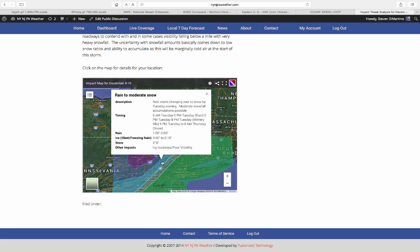Over far northwestern New Jersey, this is where things start to get a little bit more icy. We're looking at rain starting and then changing over to sleet and freezing rain and then snow with moderate snowfall accumulations possible. 6 a.m. to 5 p.m. will be the heavy rain. From 5 p.m. to 9 p.m. on Tuesday, I'm looking for a wintry mix. And from 9 p.m. Tuesday to 8 a.m. Thursday, snow showers. 1 to 2 inches of rain expected, possibly up to 1/10 of an inch of ice, and then 3 to 6 inches of snow on top of that. That's going to be a heavy wet snow at that, so we're going to have to watch that.